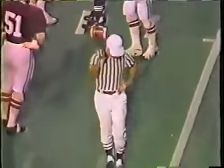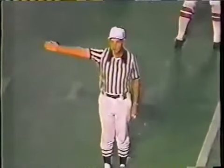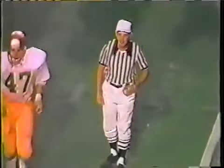Well, let's see. Here's Pete Williams. I have a dead ball, personal foul against the white team after the run ended. The white team's ball, it'll be first down and 25. Dead ball foul, big difference. Big difference. First and 25 with Notre Dame not being able to throw the football.